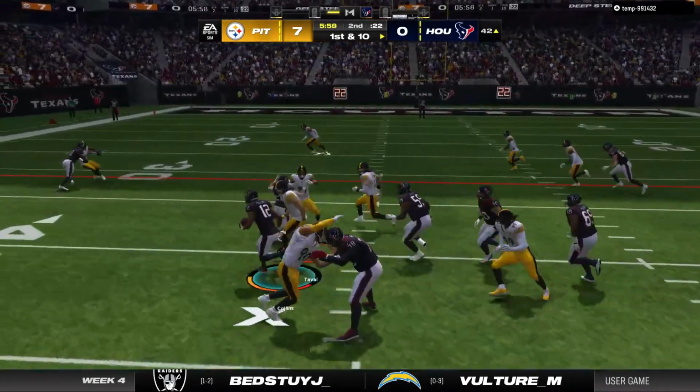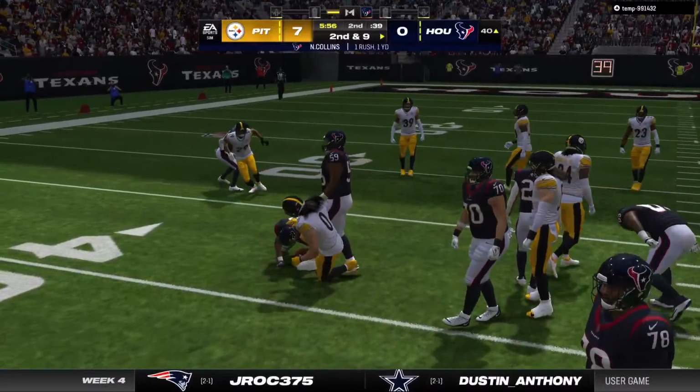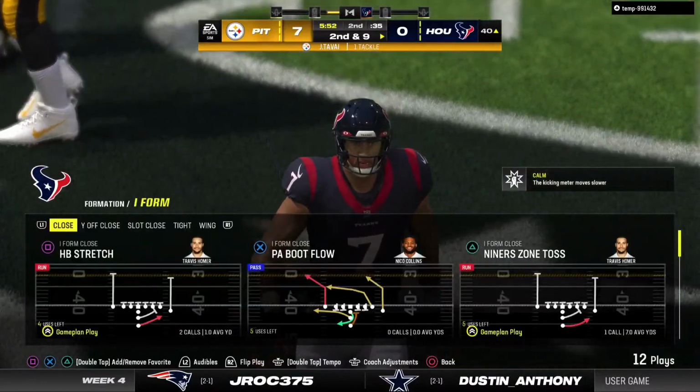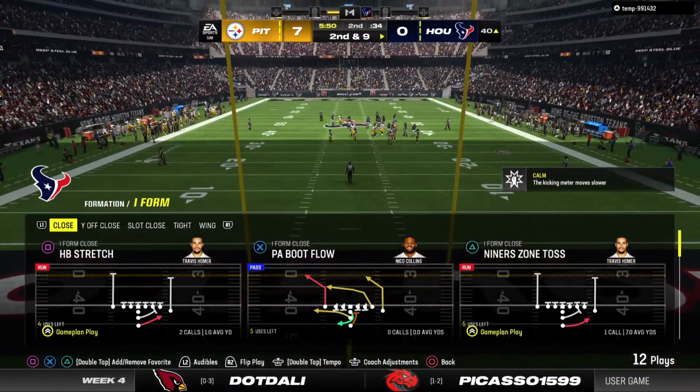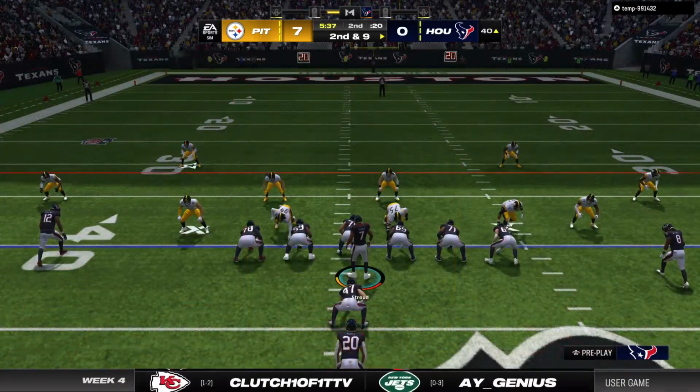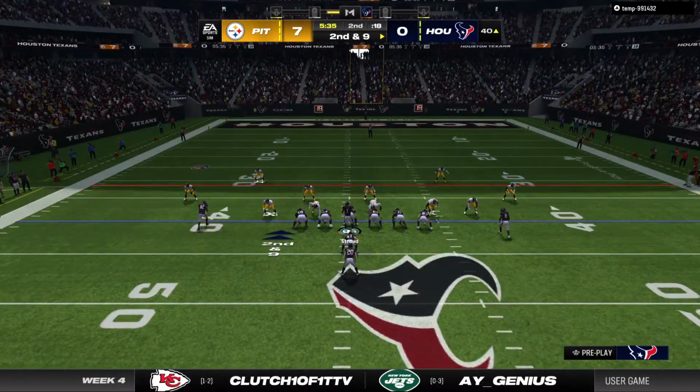Here's Collins. And he'll take this one down to about the 40. Just a yard on the first down carry, so it's 2nd and 9. The Texans at 1-2 through the first 3 weeks of the season. And they got off to the good start, but then 2 straight losses since.